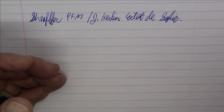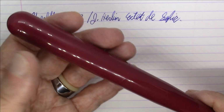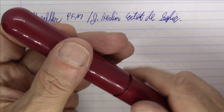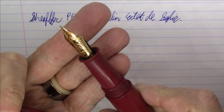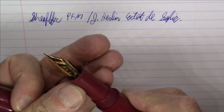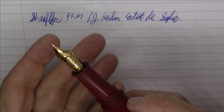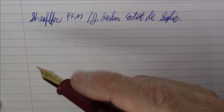Next one up is not a vintage pen, but as those of you who watch this channel know, you can't go too long without this guy making an appearance. This is my Ranga Model 5. It's a very, very large clipless ebonite pen, but the star of the show with this pen is this gigantic Bock number 8 18 karat gold nib in broad. It is just absolutely fantastic.